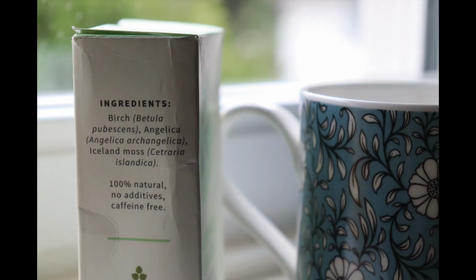We even had the chance to try some herbal tea, such as this tea that I purchased, which had some birch, angelica, and some Icelandic moss.